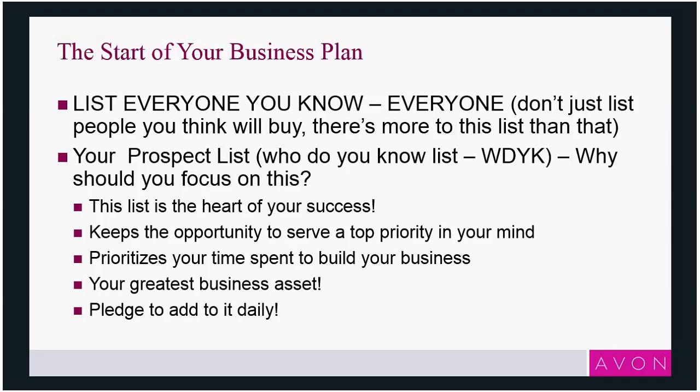So you have to take that excitement and put it to a plan, because it's not going to always be easy. So when you hit those little road bumps or those tough spots, you want to have some kind of plan that you can go back to and focus on. So this list is going to be the heart of your success, and something that you can go back to and you're going to continue building on as you go along in your business.